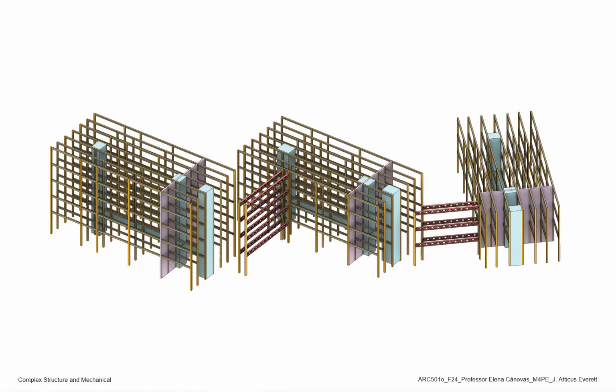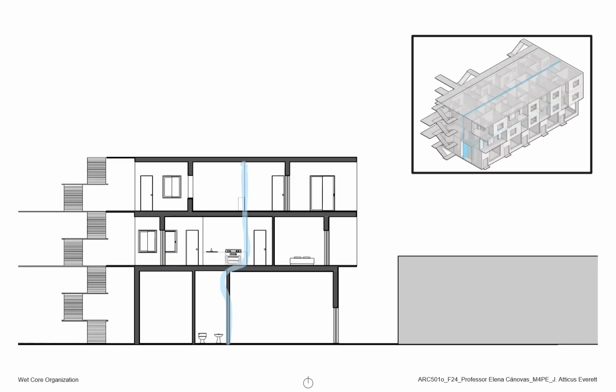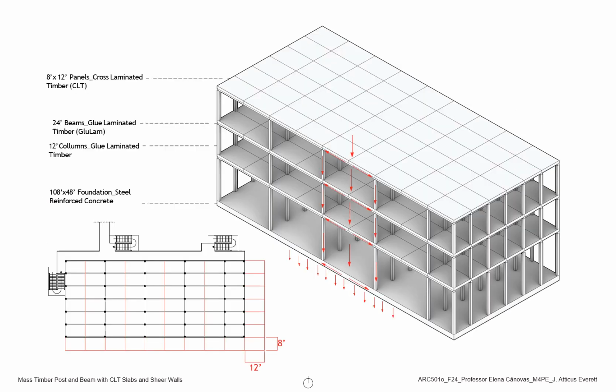The structure is comprised of mass timber posts and beams stiffened with CLT shear walls embedded into the party walls of the units and commercial spaces. Bridges between are supported by CLT trusses. The vertical and wet cores align both vertically and laterally through the buildings. CLT panels also make up the floor slabs for each level. Cross-laminated timber is cheap to manufacture and assemble as a method of construction.